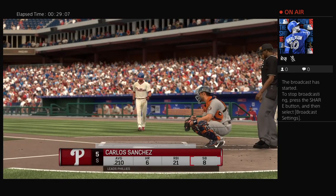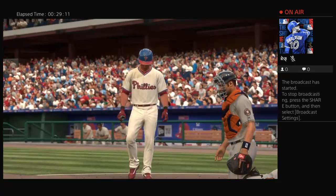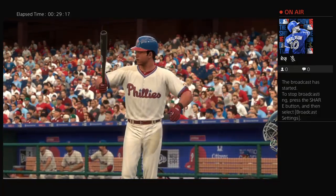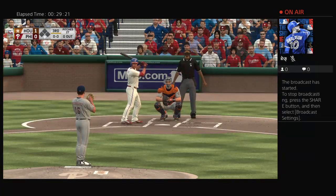Now in the box, Carlos Sanchez. He starts off the inning against a guy who struck out the side last inning. How did they get to him here? I'm not sure, Matt, that they want to stay as patient. He's been throwing a lot of strikes. They might want to start swinging a little bit earlier in the count.